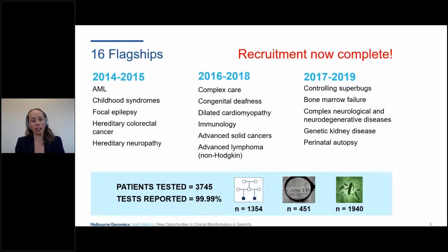We conducted 16 flagships over the course of 4 to 5 years. These range from pediatric to adult, germline and somatic, pathogen genomics as well, singletons, testing individuals, as well as testing trios with mum, dad, and a child. Whole exome sequencing mostly. We also piloted some rapid testing. So a total of 375 patients have been tested, and all but one of those tests has had a report completed.